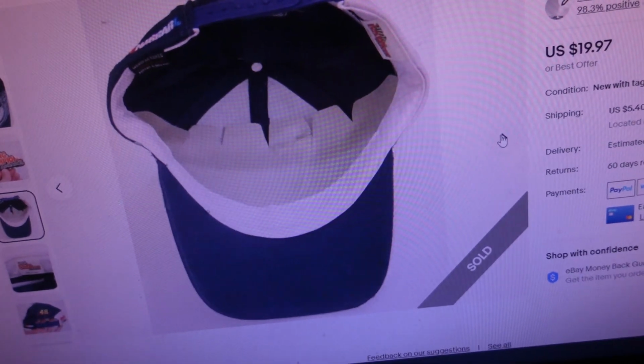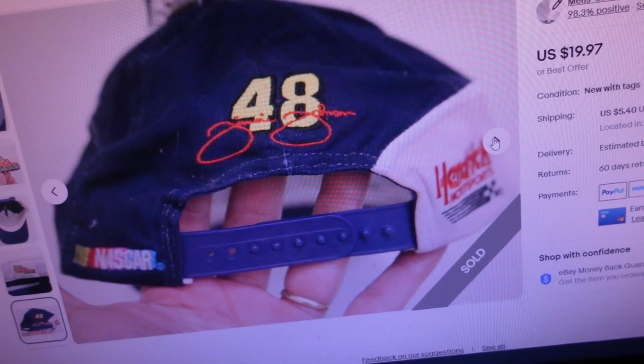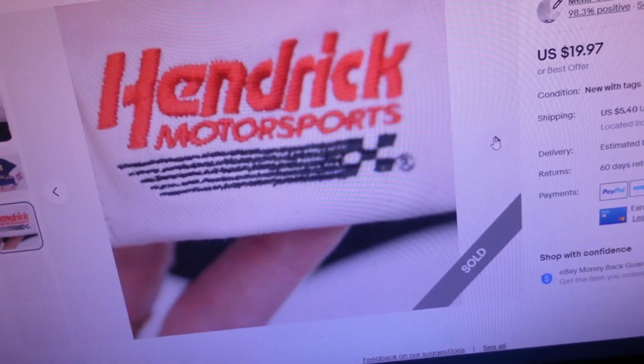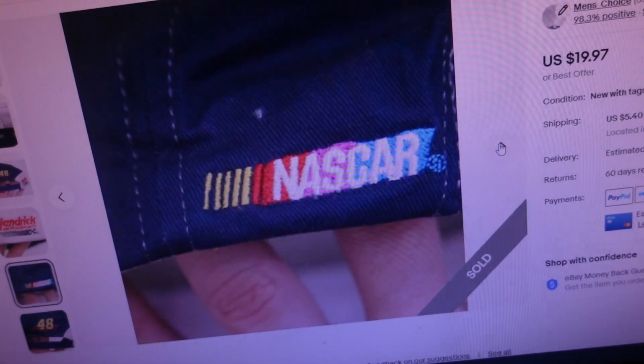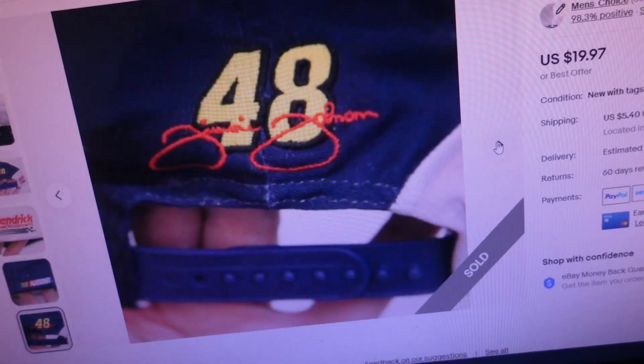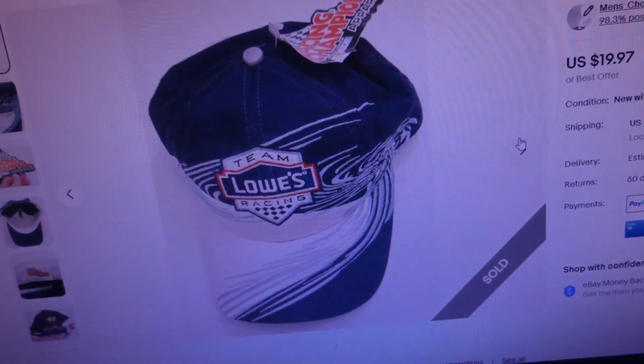And there you see it has the cardboard in it as well. Made in China. There's the back of it. And a Hendrick Racing Motorsports, not Hendrix, Hendrick NASCAR, as well as Jimmy Johnson number 48 on the back there. So nice looking racing hat, Team Lowe's. So I think that was one of the hats that I got when I was buying hat lots. We'd buy a bunch of them, like 100 hats, and then relist them for a higher price point. Some of them sell pretty cheap, but that's one that sold for $28.